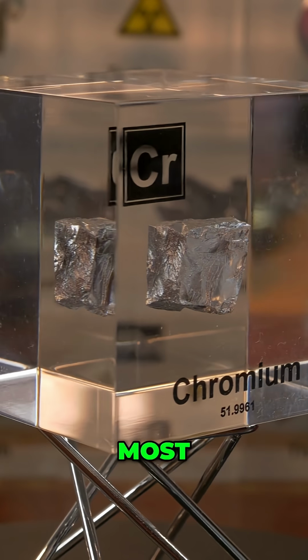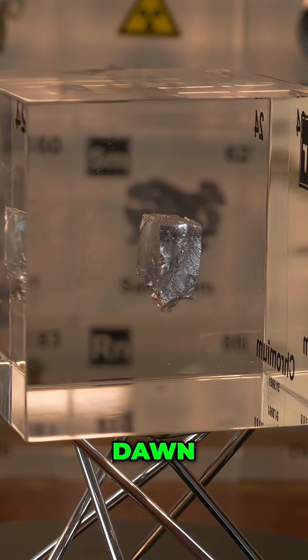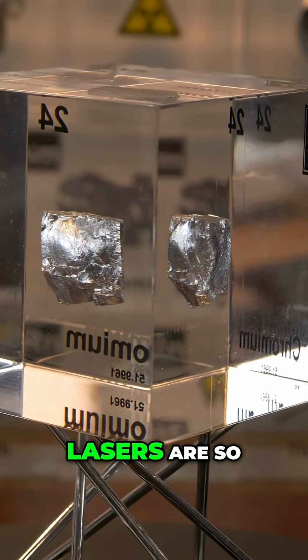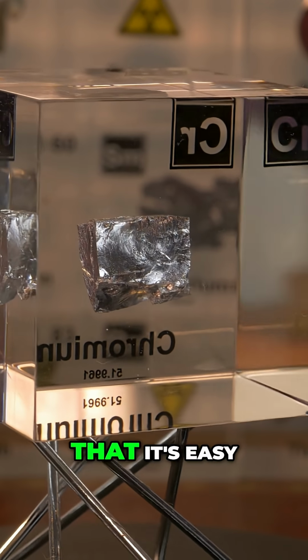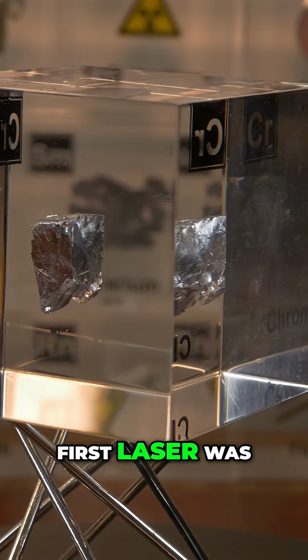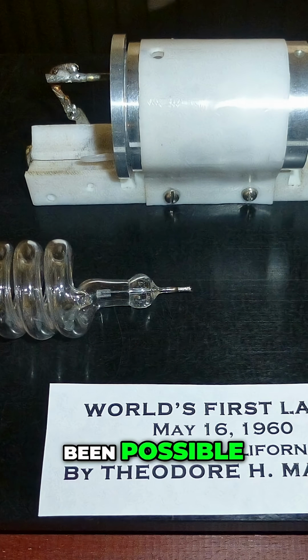Now, perhaps one of the most fascinating chapters in Chromium's story is its role in the dawn of the laser age. Lasers are so common right now in scanners, pointers, medical devices, that it's easy to forget that the very first laser was only demonstrated in 1960. And it wouldn't have been possible without chromium.